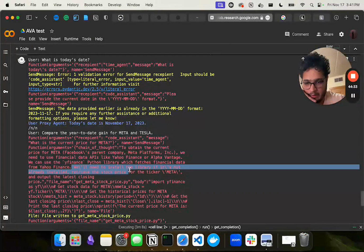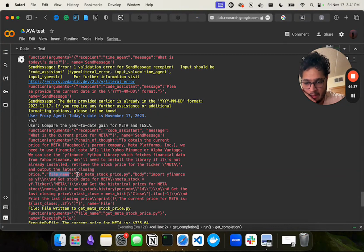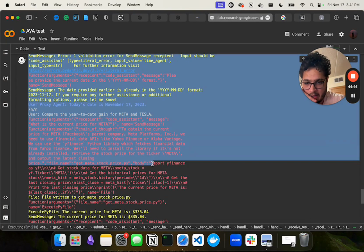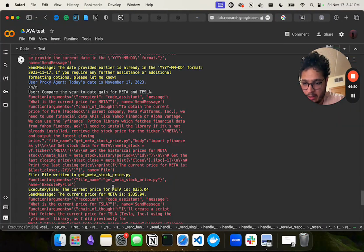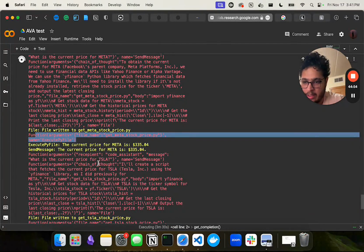Then we'll also need to install the libraries if they are not currently installed. File name is get meta stock by price. Body is the whole code that is put inside the file. Then file is returned to get meta stock. All right. Then the function argument is get meta stock, execute file.